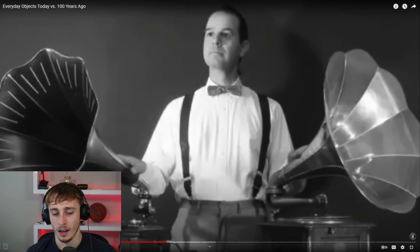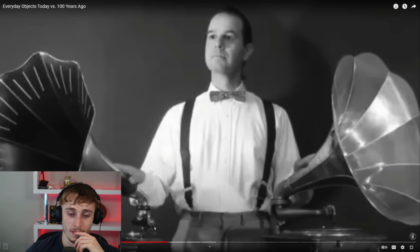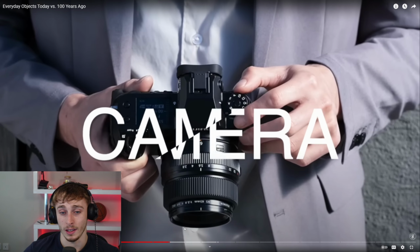I still don't really get how these necessarily work. I think these are such cool inventions because how does a needle and a little disc make the music it does? There's obviously videos out there that will explain, but I don't really understand it. I think these are so fascinating in terms of how they make the sound that they produce and all that sort of stuff. And they're cool to look at as well.